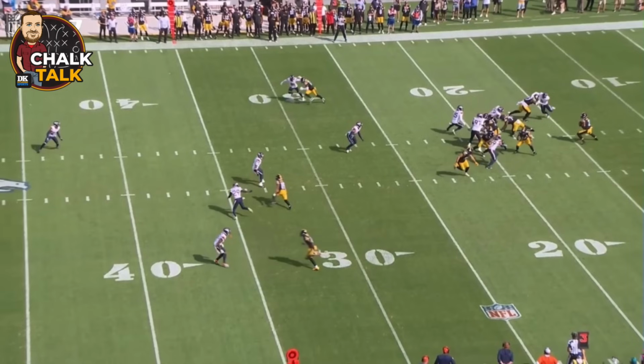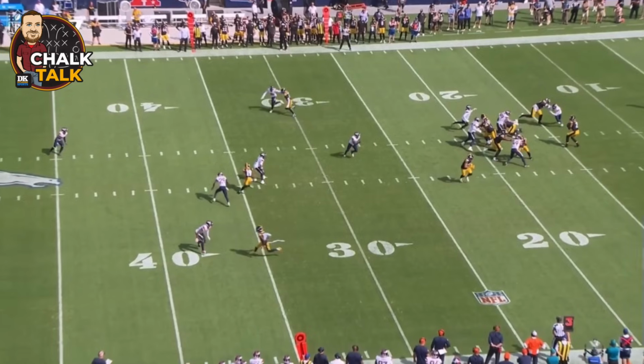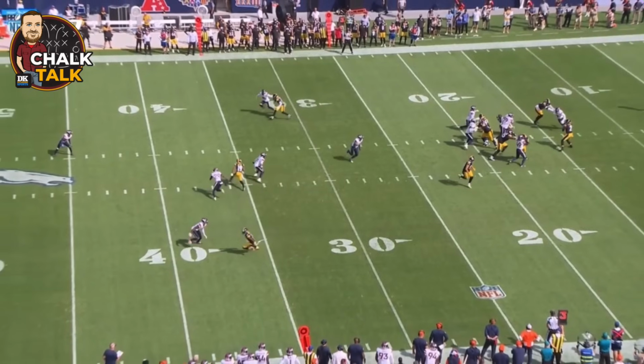Where is the receiver at that point? And this is why it's important. He starts throwing, there. Pickens is not out of his route yet. He is just now starting to kind of go into his break and then get out of it.